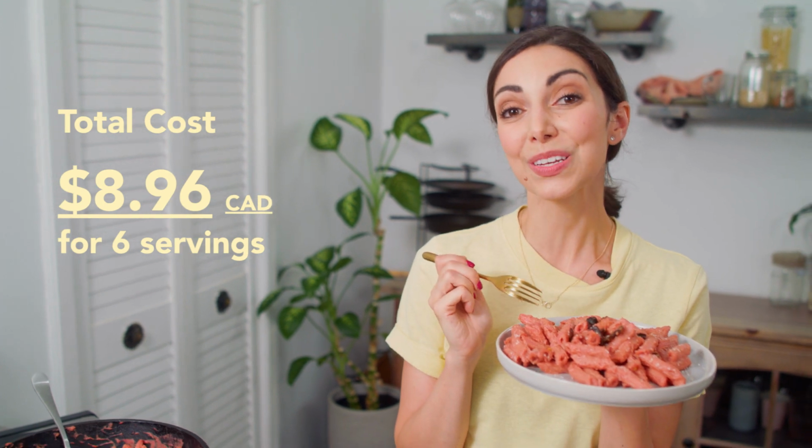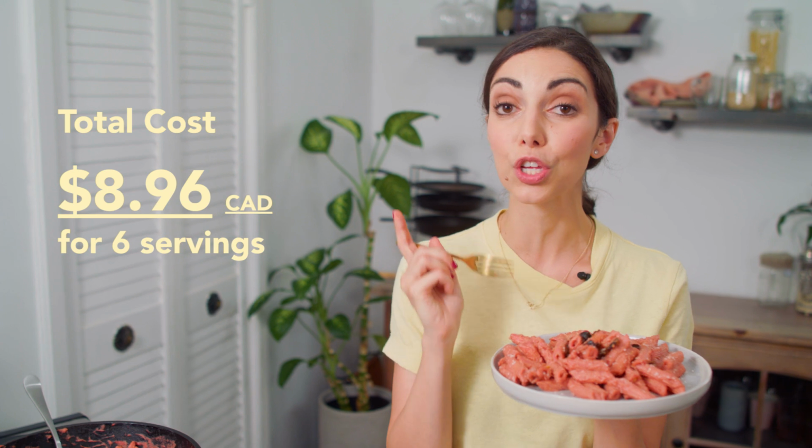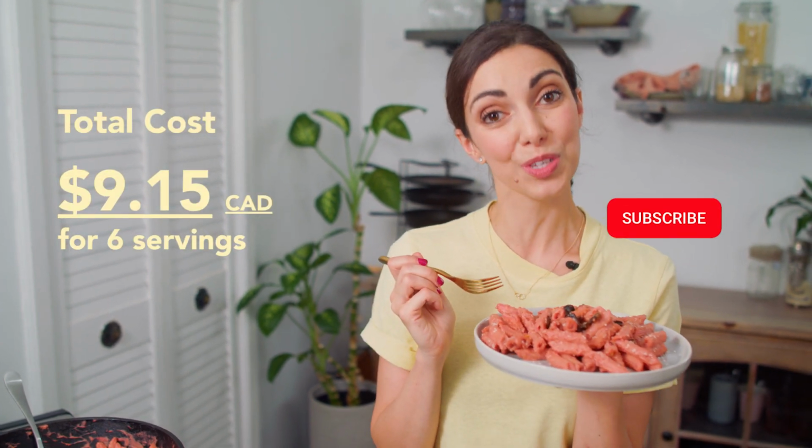And 6 servings of this spicy beet pasta with the smoky mushrooms cost us $8.96 to make, roughly $1.50 a serving using our homemade broth, and $9.15 using store-bought broth.